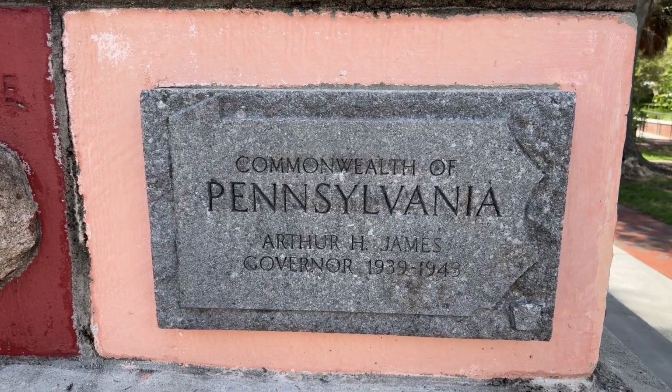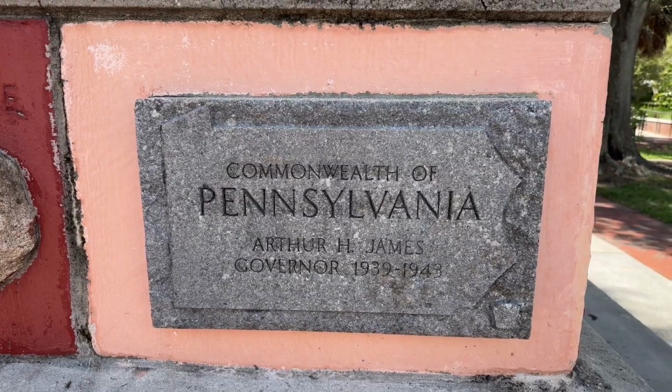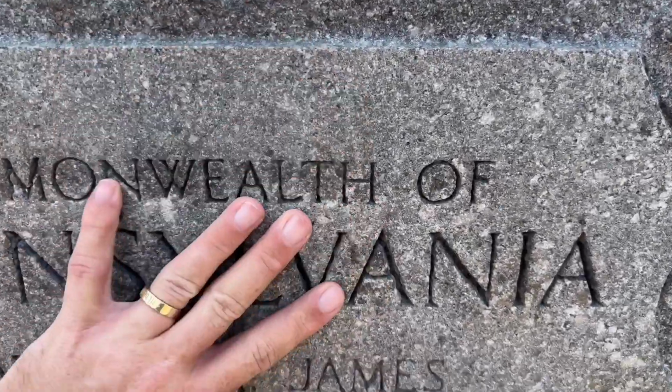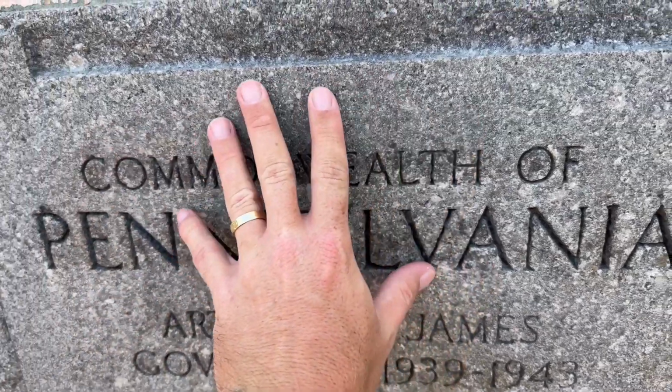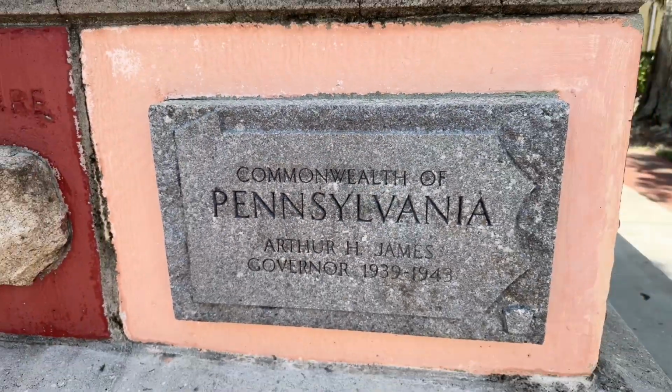And then right above it is this, Commonwealth of Pennsylvania. Look at that. Arthur H. James, governor, 1939 to 1943. So some granite here from my home state of Pennsylvania. Feels like I'm touching a little bit of back home. That is cool.